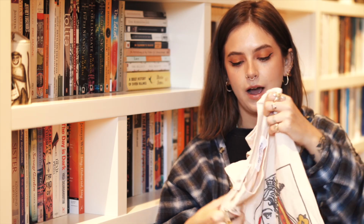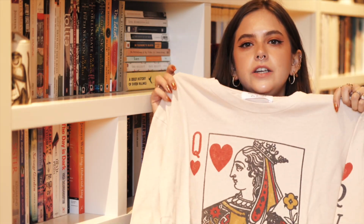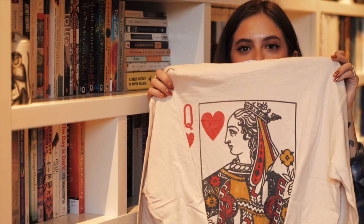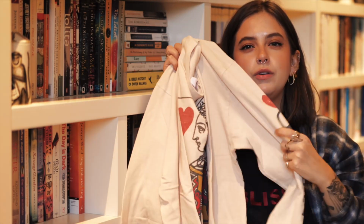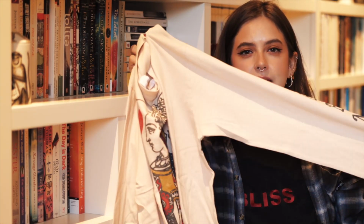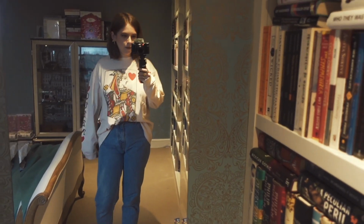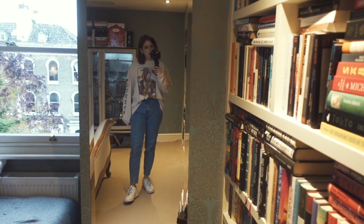I have also been eyeing up this t-shirt for the longest time. I love graphic tees, but I find it really hard to find one that I really, really like, but I've been looking at this Queen of Hearts one for ages. Also, it's a long sleeve and I don't have many long sleeves, so we'll see how this one looks on as well. So this is the t-shirt on.